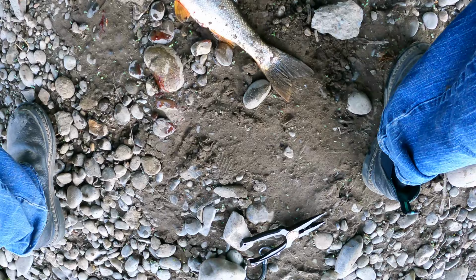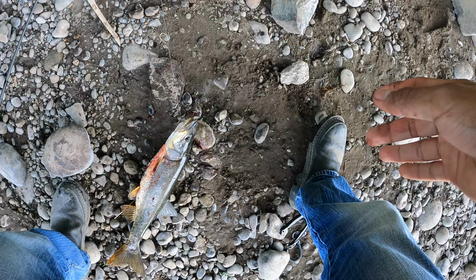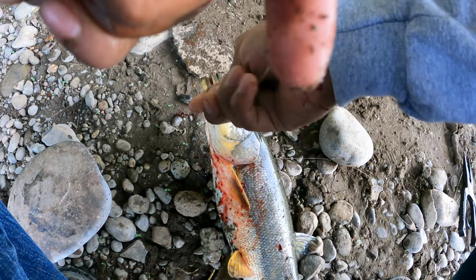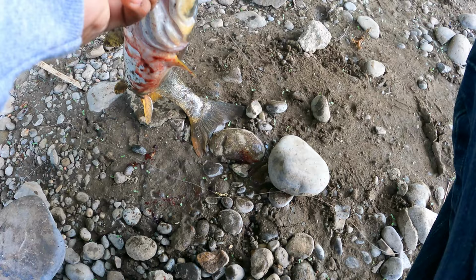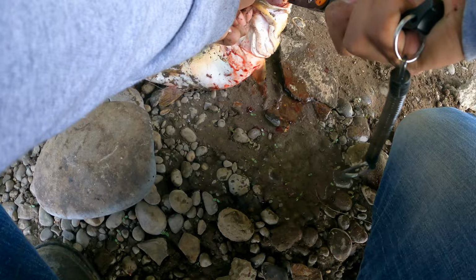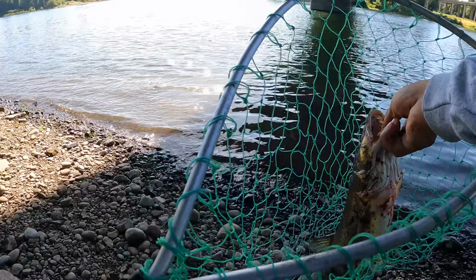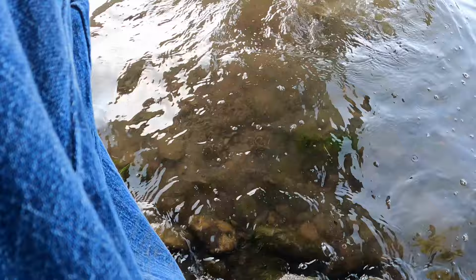Okay, I'm gonna just hit it in the head. And we'll take it. And it's dead. Let me make sure. Yep, there, it's dead. I just didn't want to hurt it anymore. Oh, there we go. Finally. That's a nice fish. Right there. And we'll put it in here.